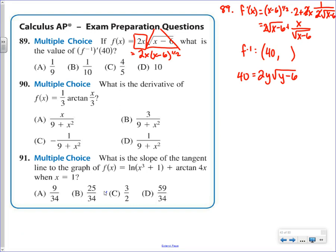So we know it's something higher. So 7, that's just 1 times 14. 8, that's just square root of 2 times, well, that's not nice. 9, 10, square root of 4 is 2. 2 times 20 is 40. So yeah, y equals 10.